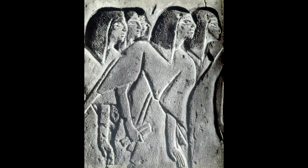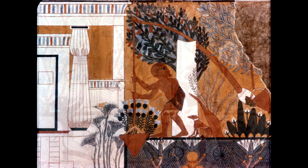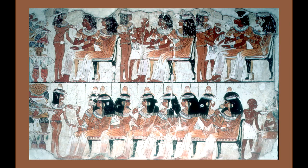Daughters of another high official, attired for a funeral banquet. One daughter is offering a necklet to her yet-to-be-deceased father. A funeral procession of men on the wall of a tomb yet to be occupied. But vibrant Egypt is also on these walls. Water is drawn from a garden pool. Grapes are harvested. A banquet is in full swing.